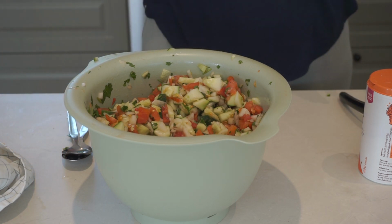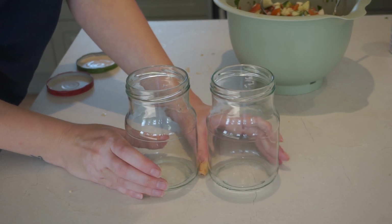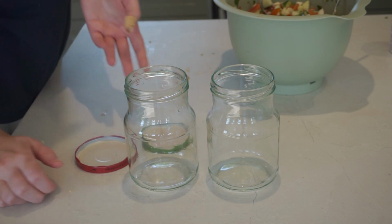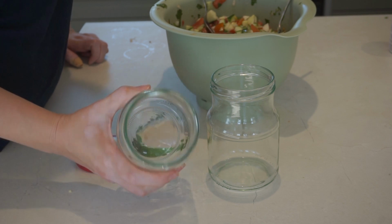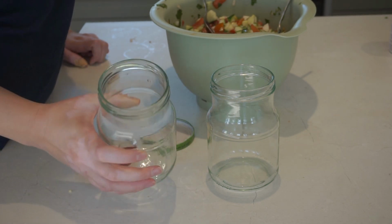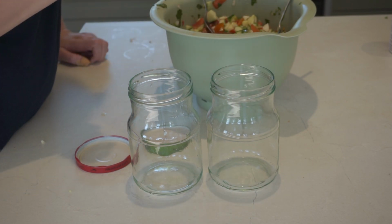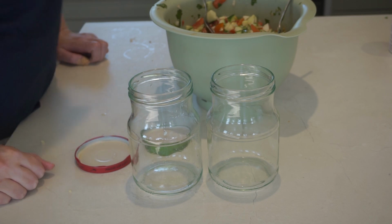Yeah. That's super fresh. I have two sterilized clean jars right here. I just boiled them in some water. And I'm going to fill these up because I think this is going to be one serving for us. So I'm gonna do two servings and then I think it's gonna be enough for tonight left.